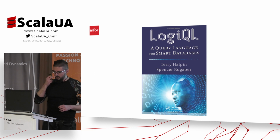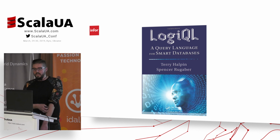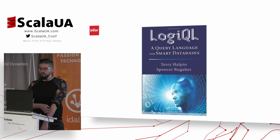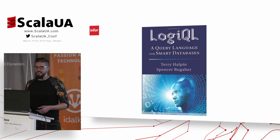And if you want to know more, Terry Halpin, a couple of years ago, wrote a really good book about LogiQL. Check it out. If you want to know more about declarative languages, about logic languages, the concept is a bit different, as you see, than Scala. Check it out.